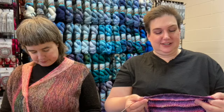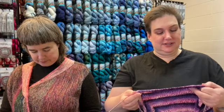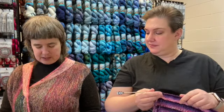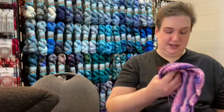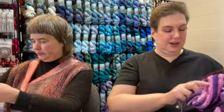It's very cool looking. It looks like ripples. What does he call it? Zigzags, I think he calls it. I'm not sure what he calls it. Anyways, do you want to share your sweater that is in progress? So, Kim can talk about that.